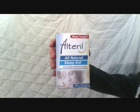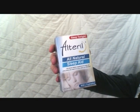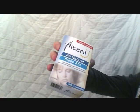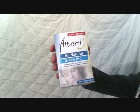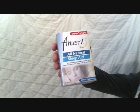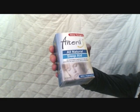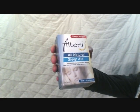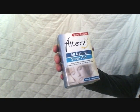So one of the things I like about the product is that it is all natural. There are no chemicals or man-made ingredients in here, so it's all good, natural, healthy stuff. And as well, that means there are no side effects, so there's nothing to worry about when taking this product. Something else is that you don't need a prescription either, so you can just get this and take it, or stop whenever you want, start whenever you want. You don't need to get a prescription.